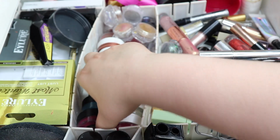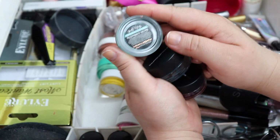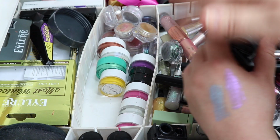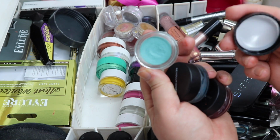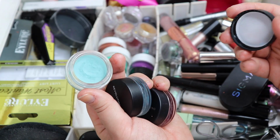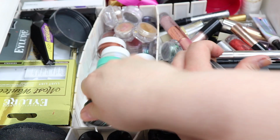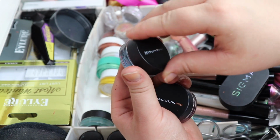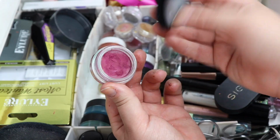Then I have three of these, the Revolution Pro liners, which I recommend if you live in Europe. I do love my ColourPop ones, but I do really, really adore these ones as well. They are way more dry than the ColourPop ones, but if you don't want to order outside of the EU, then I do recommend purchasing these from Beauty Bay or Revolution or Superdrug or wherever you can purchase them. But they're actually pretty good.